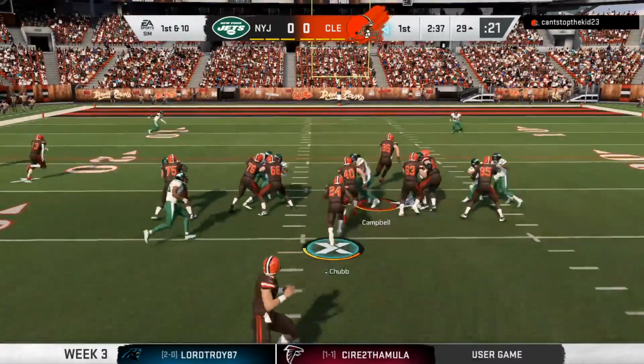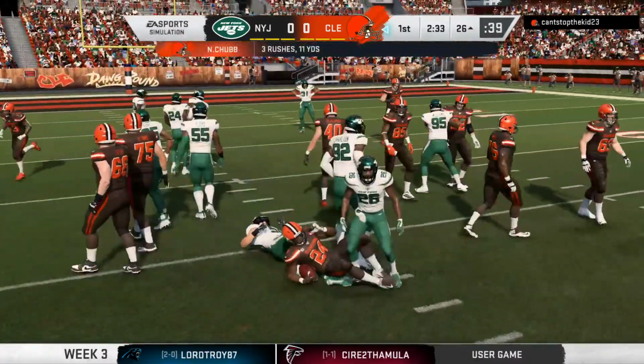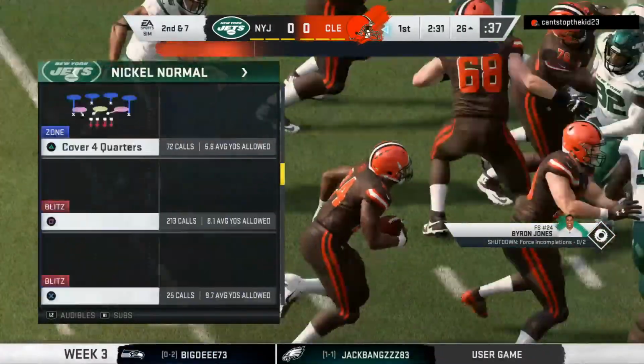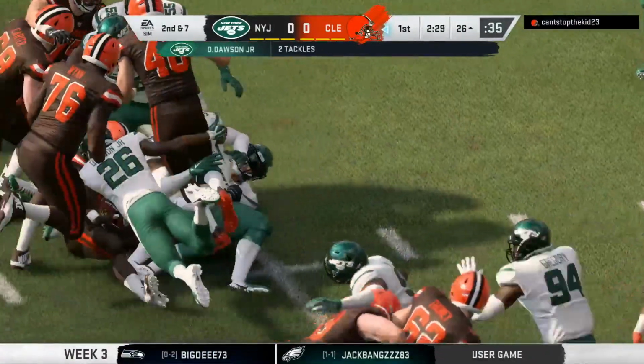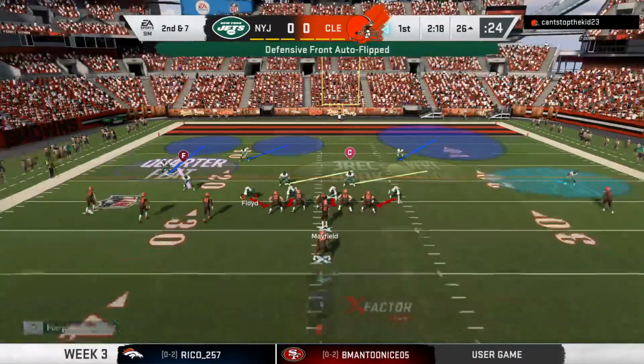Very methodical here on this first drive. Yeah, so many teams talk about that fast start. We're actually seeing it happen right here in front of us. But now the kicker. Can they cap it off by putting the ball in the end zone? Give them 3 on first down. It'll set up a 2nd and 7.